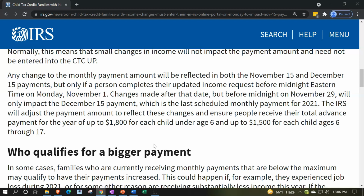Any changes to the monthly payment amount will be reflected in both the November 15th and December 15th payments, but only if a person completes their update income request before midnight Eastern Time on Monday, November 1st. Changes made after that date, but before midnight on November 29th, will only impact the December 15th payment, which is the last scheduled monthly payment for 2021. The IRS will adjust the payment amount to reflect these changes and ensure people receive their total advance payments for the year: up to $1,800 for each child under 6 and up to $1,500 for each child ages 6 through 14.